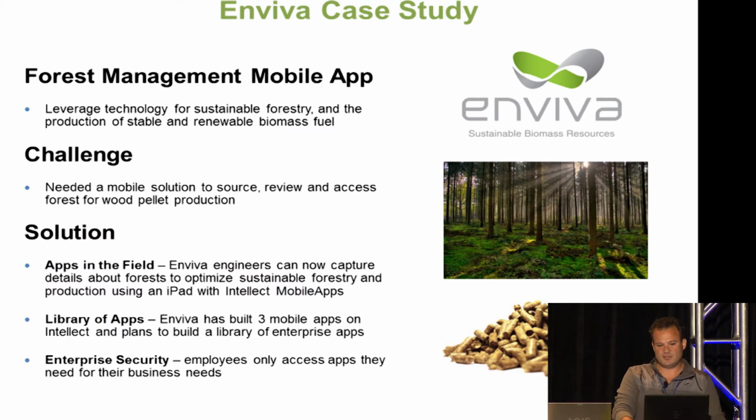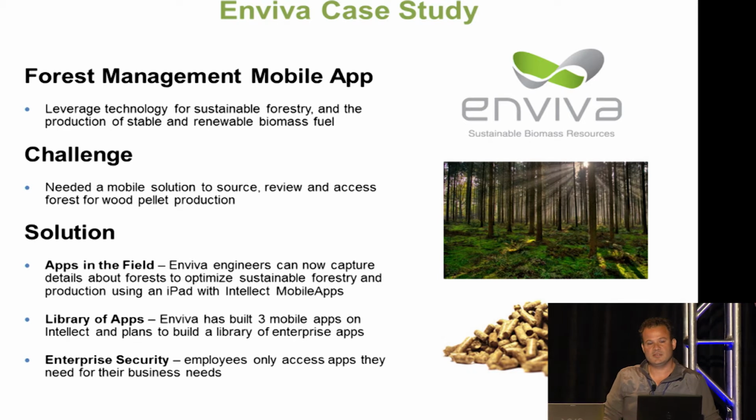Just a quick case study. This is one of our clients, Viva, and they're using it. And this is probably a very common use case you've all seen, where you want to capture data in the field. They're specifically in the renewable energy space, but they use forest and pellets, wood pellets. Essentially, they send out these foresters who go and survey trees and what raw material they can actually get to create their actual pellets that you see there in the picture.